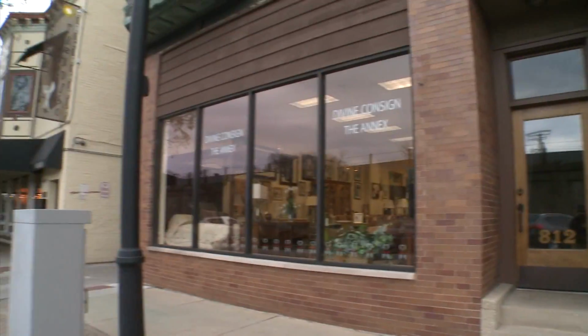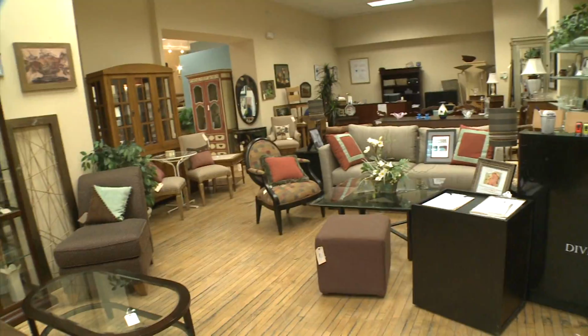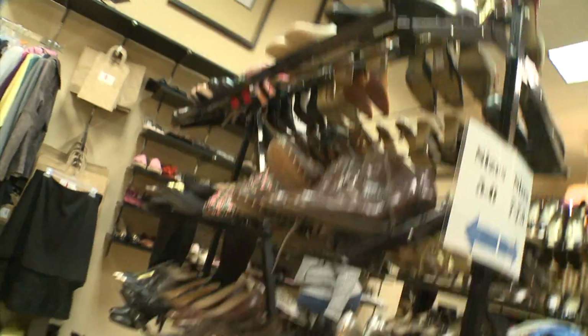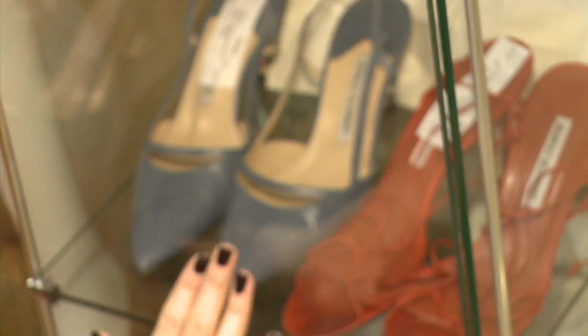The lovely lady in red is owner Kelly Scott, who after 16 years as a litigator opened up Divine Consign and eventually The Annex just around the corner to house her growing inventory. Well, everything here is on consignment, which doesn't mean old. What that means is somebody or some company gave it to us to sell. And she's got everything here, from furniture to clothing, including my boys Hermes, Manolo, and Jimmy. Hello, friends. Hello, beautiful.